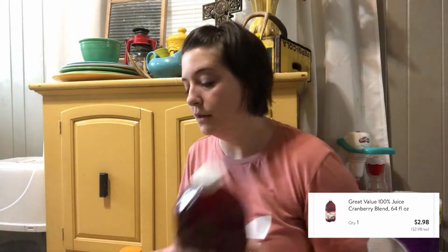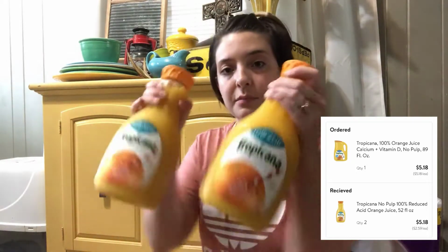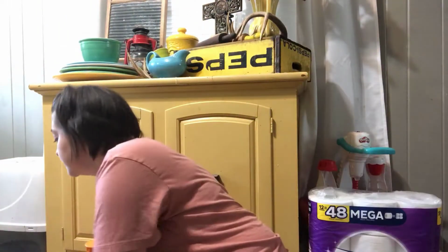And then Melanie asked for cranberry juice, and I always get orange juice. I actually asked for one of the bigger containers, you know, like with the bigger handle, and they substituted it for these 2 smaller ones. June asked for this big pack of Gatorade as one of her treats.